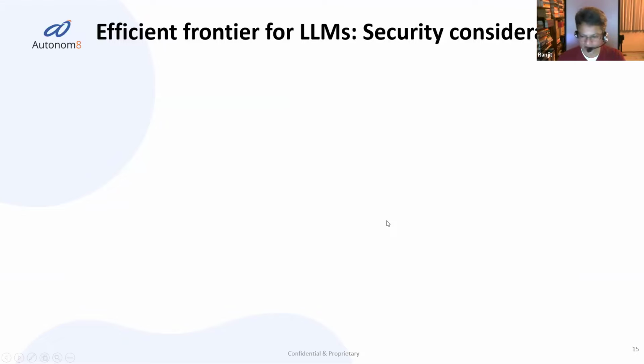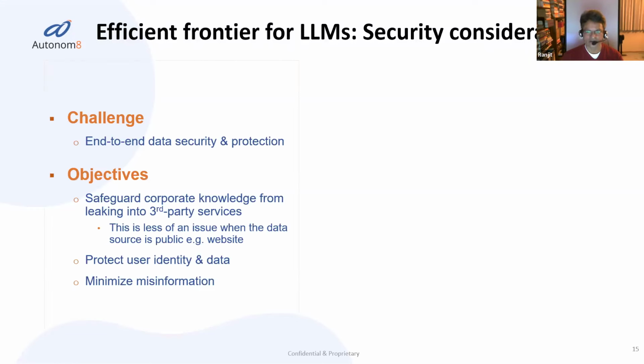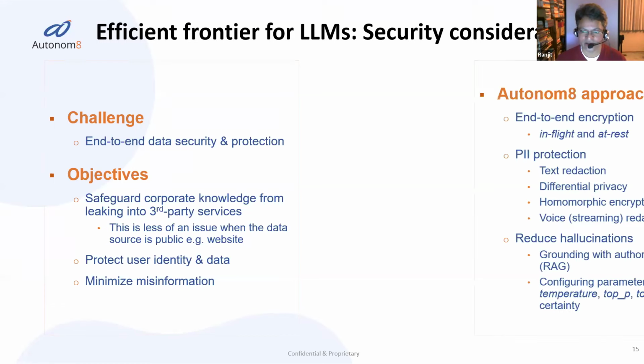So the next, I think the last, and this is the last demo I want to show you is, but before I get into that, I want to give you an idea of some of these issues around security with LLMs. This has obviously been a major point of discussion, and people are worried about proprietary data going into third-party models being used for training, PII being revealed, and also an important one is to figure out and handle or minimize misinformation. These are some of the challenges that people have from a security perspective.